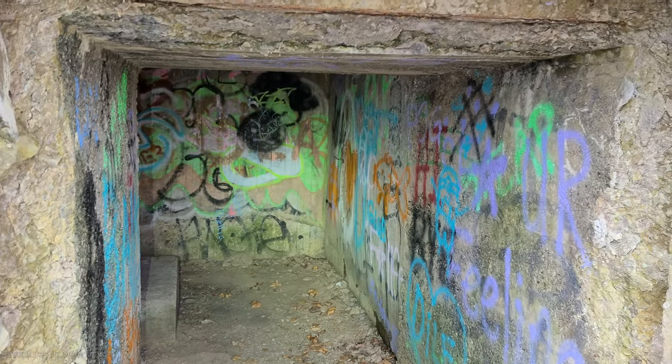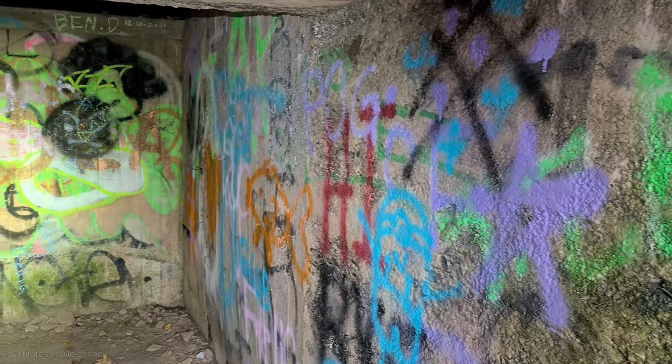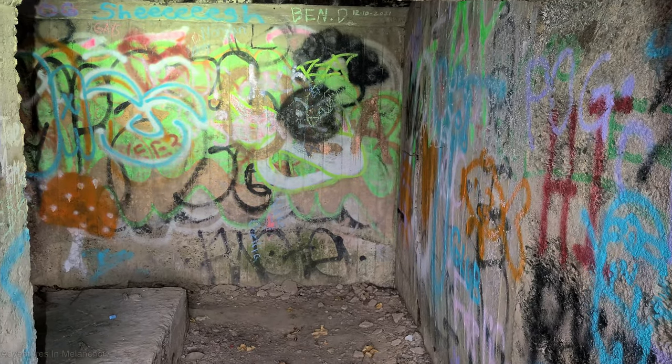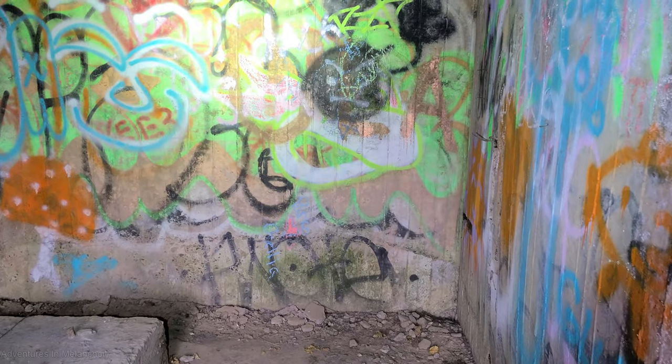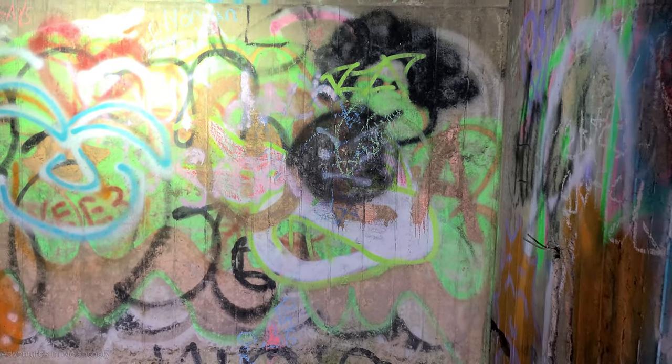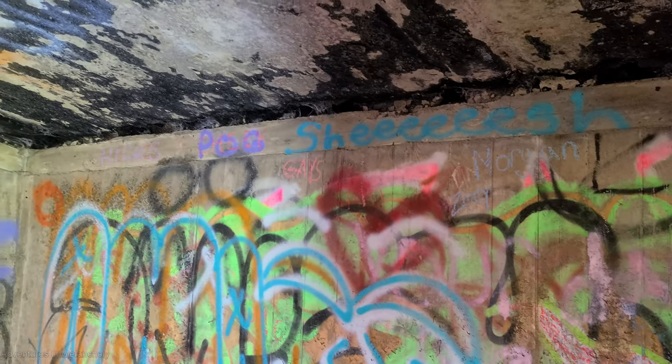And see in here, on the ground, there's that concrete slab there. I'm guessing there might have been a motor or an engine of some sort on that that would have powered or pulled the cable.